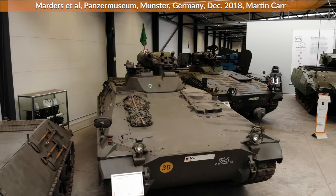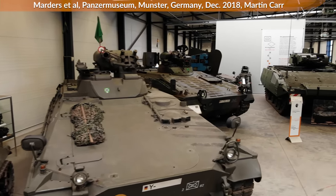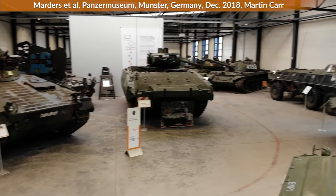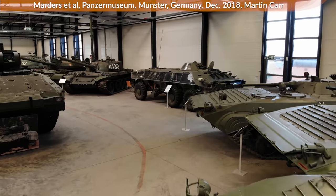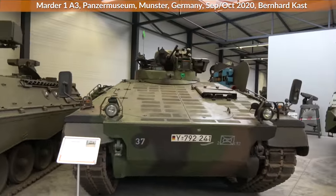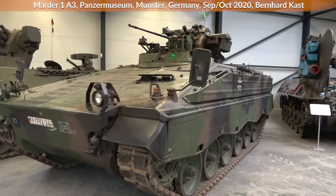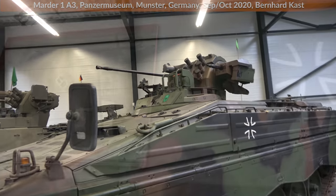Now, unlike the BMPs, the Marder is quite a heavy beast, and the A3 was specifically upgraded to withstand 30mm cannon fire like that from the BMP-2, BMP-3 or BTR-82. As usual, there are some caveats. First off, this protection was added a few decades ago, so modern 30mm ammunition might likely penetrate. Second, the protection is only sufficient for the frontal armor. As usual, the side armor is rather weak.